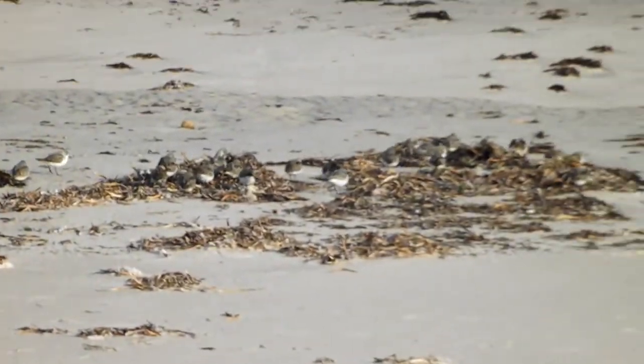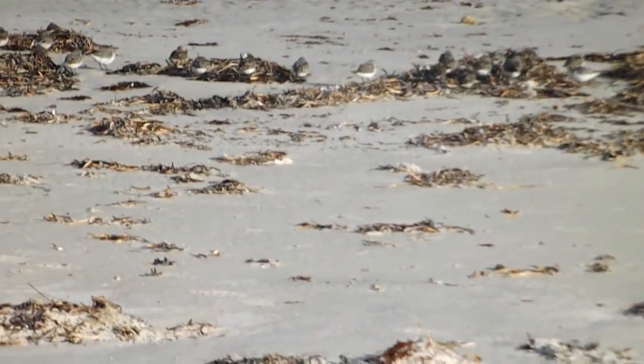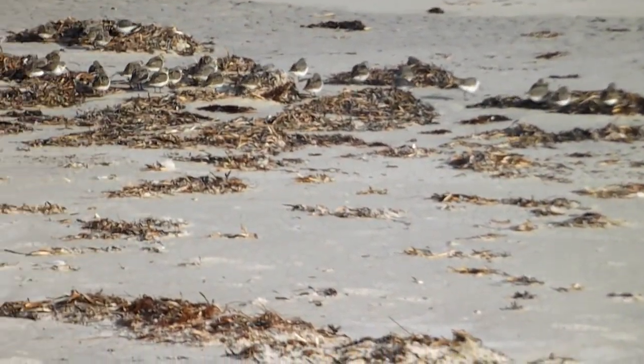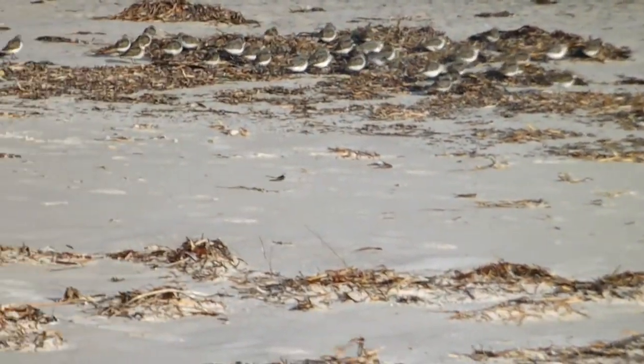The name sandpiper refers particularly to several species of small to middle-sized birds, about 15 to 30 centimeters long, that throng sea beaches and inland mud flats during migration.